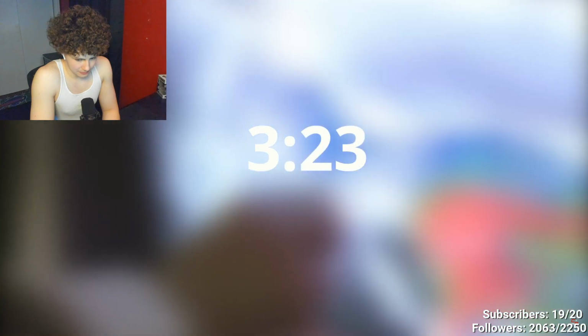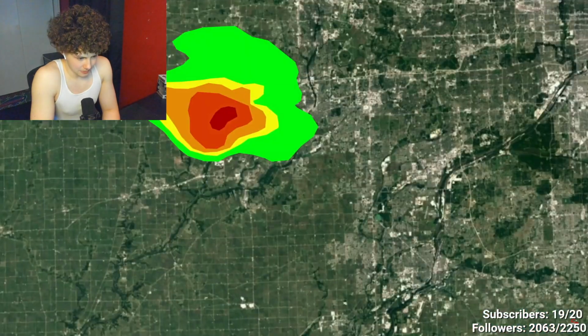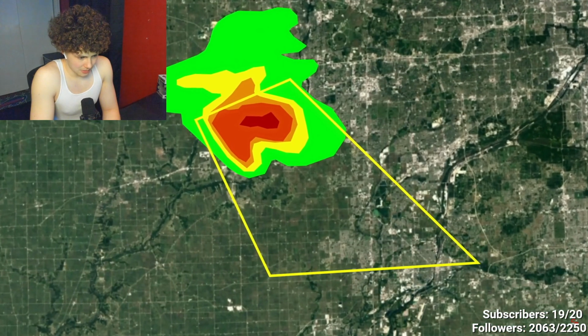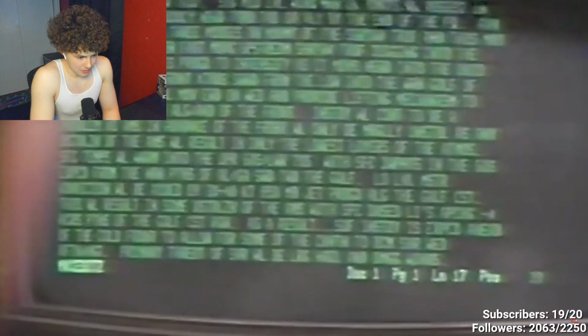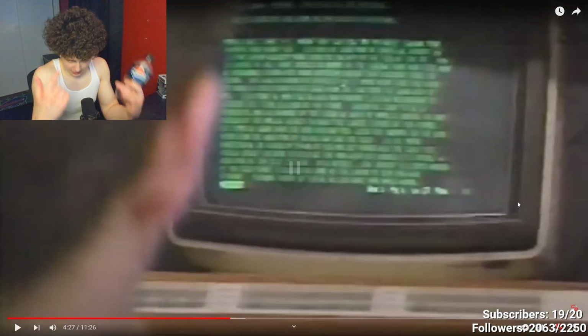It's now 3:23 p.m., and the National Weather Service office in Chicago, unaware of just how dangerous the situation is becoming, decides to issue a severe thunderstorm warning for the areas downstream of the supercell, but decides not to include any mention of the possibility of tornadoes. Too much information is going on right now.